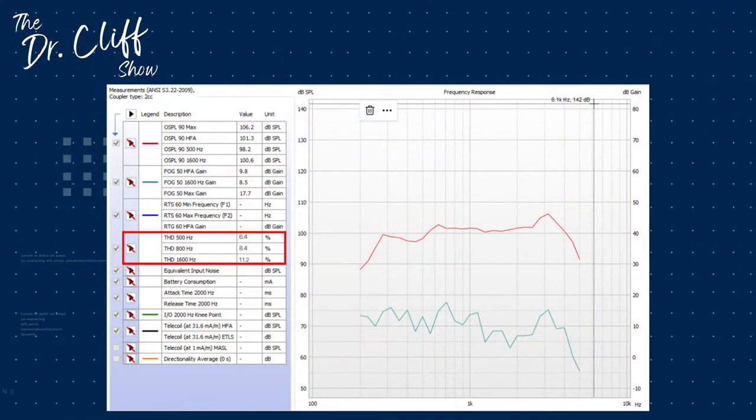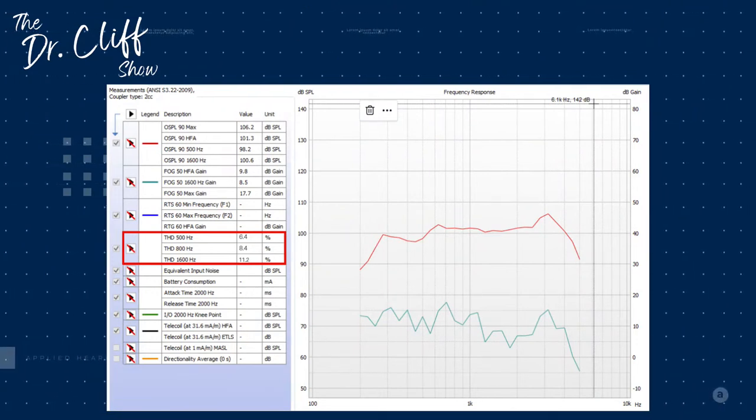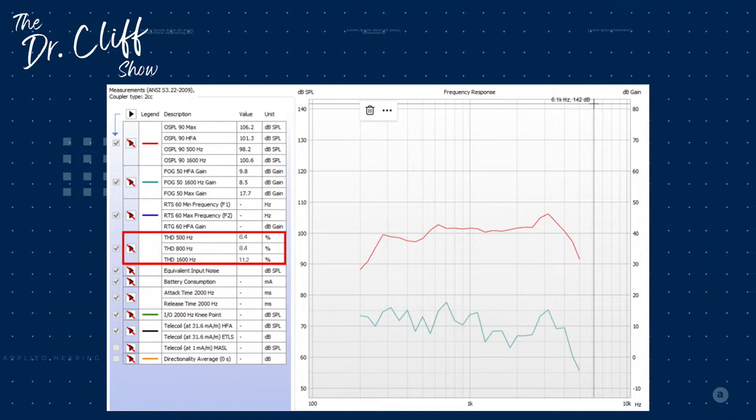But there's other situations where the listening check actually sounded pretty good, but the patient's reporting, no, something's not right. You run it through and you're like, holy cow, we have crazy distortion levels, which is the next thing that we're going to show you here on the screen. So once we get through the full-on gain measures, we end up bringing it down to more of a reference test gain setting where we're putting it more like user settings.